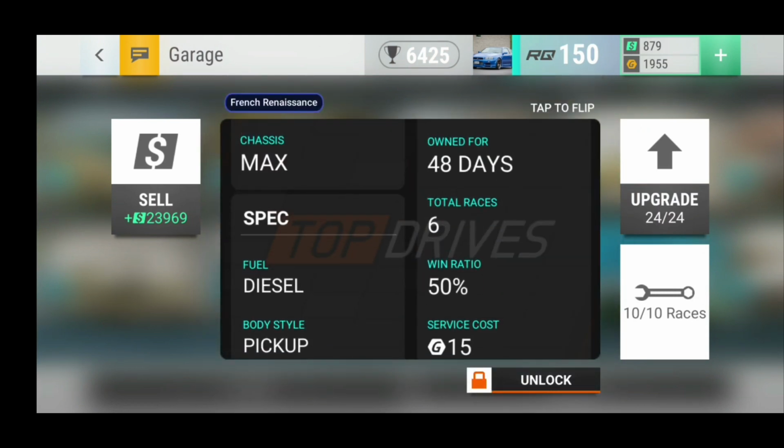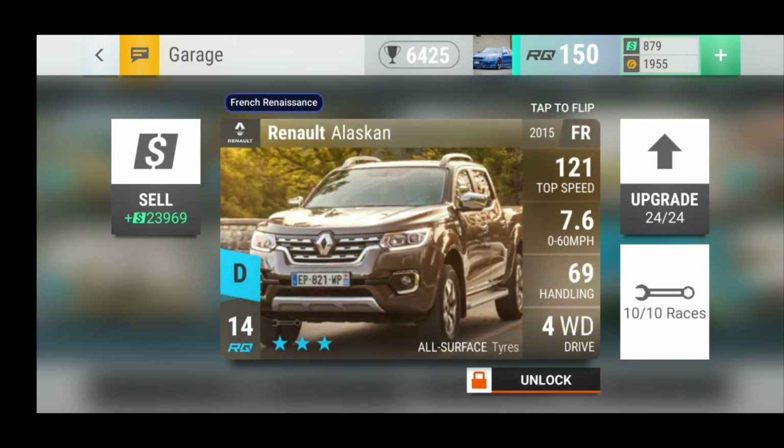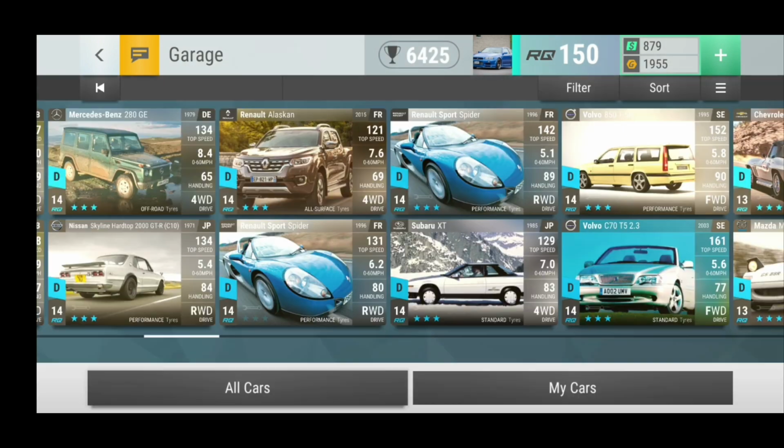As you can see, I've only had 6 races with it over 1.5 months. But I'm going to keep it, because someday I hope it's gonna come in useful, and I'm actually going to use it. 7.669, 4-wheel drive all surface. Not too bad, not too good.